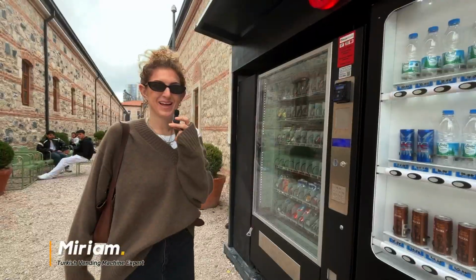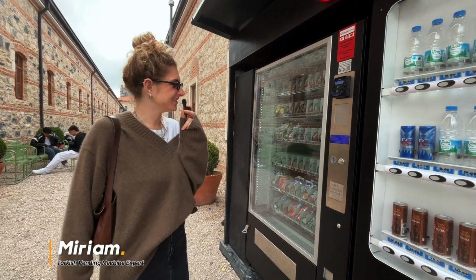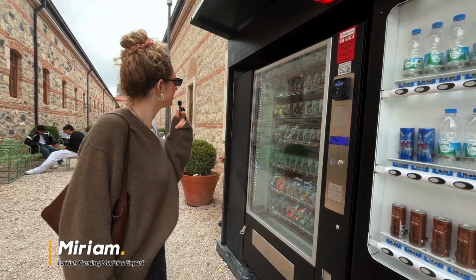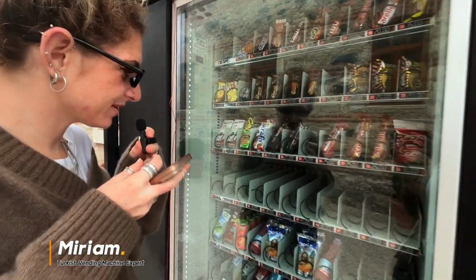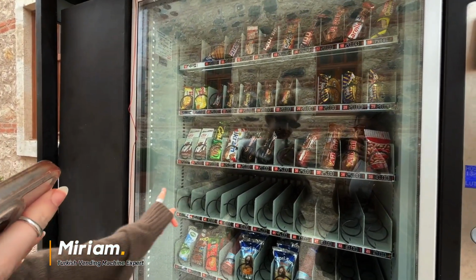My name is Miriam. I am actually a Turkish vending machine expert, and I'm here to give you my personal review of this vending machine in Rami Kütüphane. So, come here, come here. So, okay, unfortunately, we have to dock half a point because there's no water.